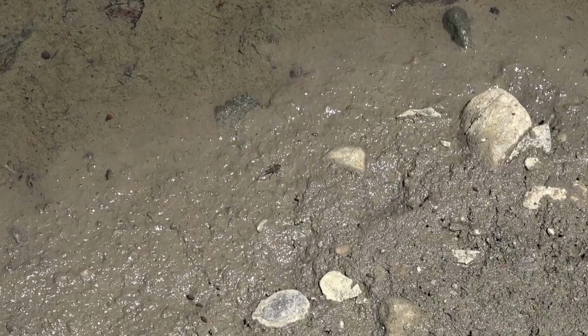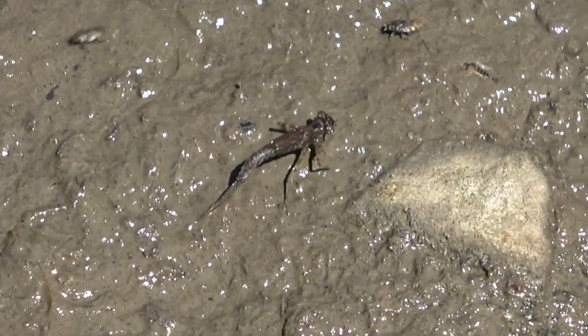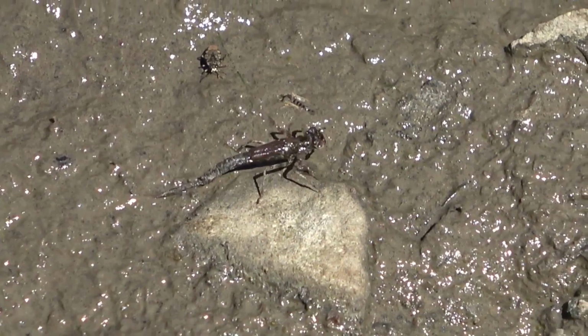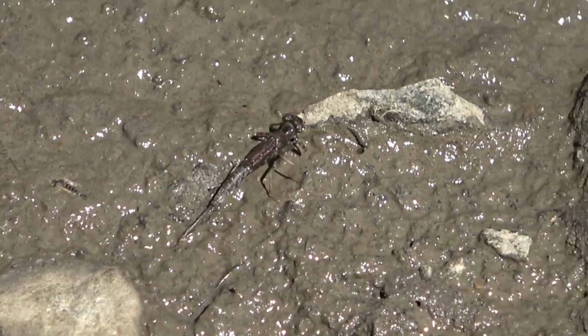We spot another damselfly nymph that is brown and crawling in the mud by the shore. Nymphs are important predators of mosquitoes, midges, and other small insects, and are known to attack small fish and shrimp using its extendable, scoop-like jaw with teeth to snatch and draw in the prey.